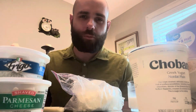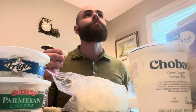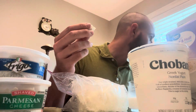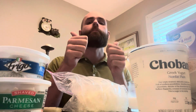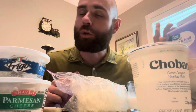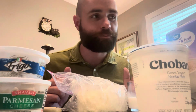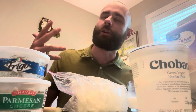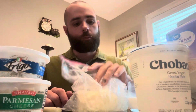Ooh! It's mild, but it's rich. Goes great on a taco. Ooh, my favorite. It's kind of got a buttery thing going on. I love it in omelets.